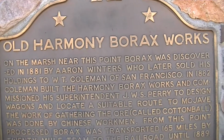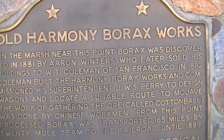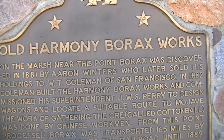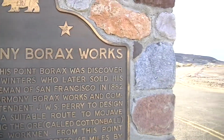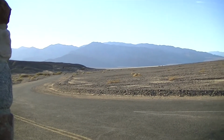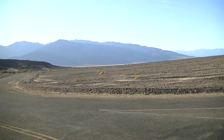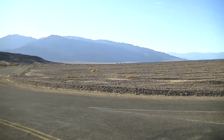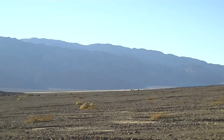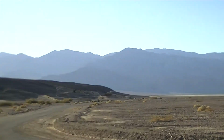On the marsh near this point, borax was discovered in 1881 by Aaron Winters, who later sold his holdings to W.T. Coleman of San Francisco. Aaron Winters, when he discovered it was borax, he goes, "It burns green, Rosie." That was his wife. When you burn borax, it gives off a green flame. So out there, you see the salt pan out there? That's where they would get it from. They would scrape it up into piles and then haul it out with a wagon over here to the Borax Works, which we'll see shortly.